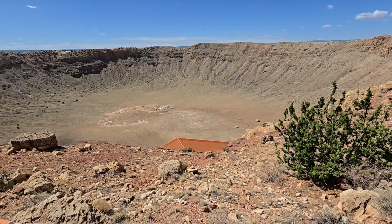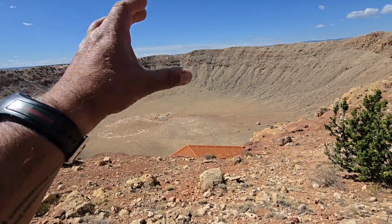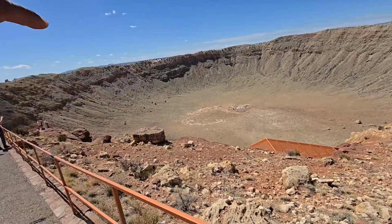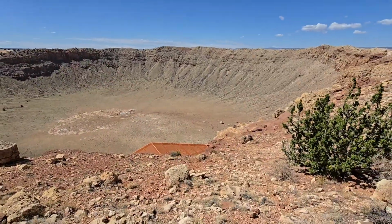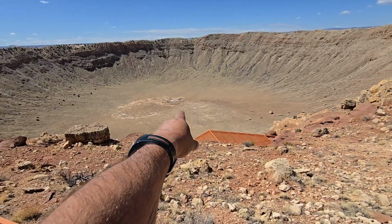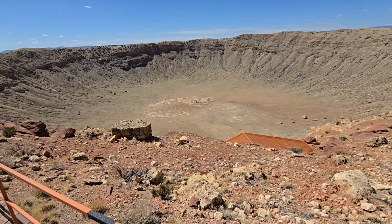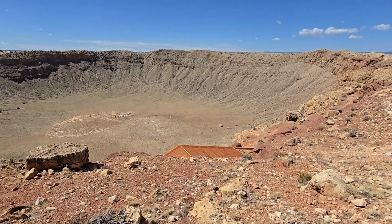I could only imagine what it felt like when the meteor hit right here. All these rocks and all this unearthed earth just went all over the place. You see that? It's crazy how huge it is. And there's people down there right where the meteor hit. I think I'm supposed to take a guided tour to go down there, but that's amazing. Look how huge this is. It's really, really big.